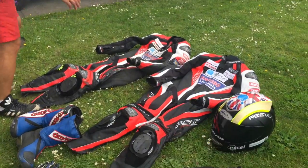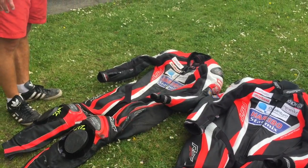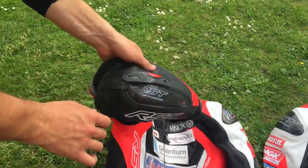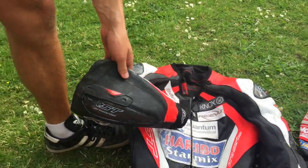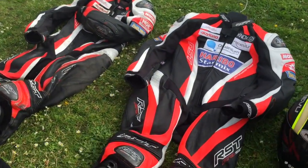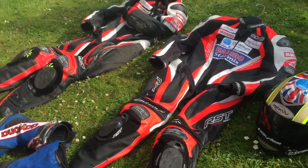But these are the ones that I'm wearing at the moment, and then these are my new ones ready to be used. Few little adaptations, such as my elbow sliders, which are actually just glued on RST toe sliders, but same again, they do the job. And I think on here you can see I've got a bit of Velcro added on, just little things to help with my riding style, really.